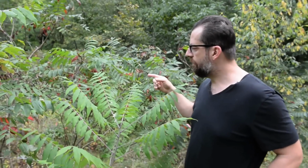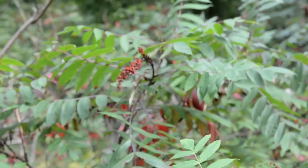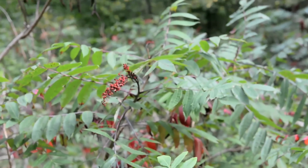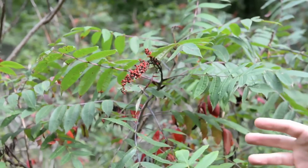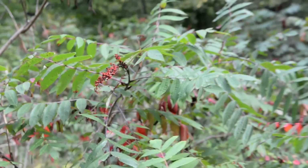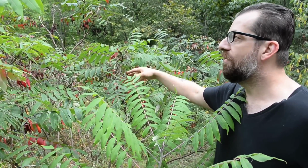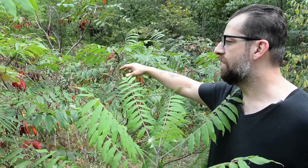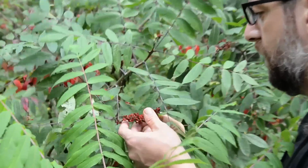This one is really fantastic. It's a native shrub. It's called smooth sumac. There's different kinds of sumac. A lot of people think sumac is poisonous. And we do have a poisonous sumac, but it grows in swamps, and the berries are white. So if you have mature berries on the plant, there's no way to make a mistake with those two, because they look really different.